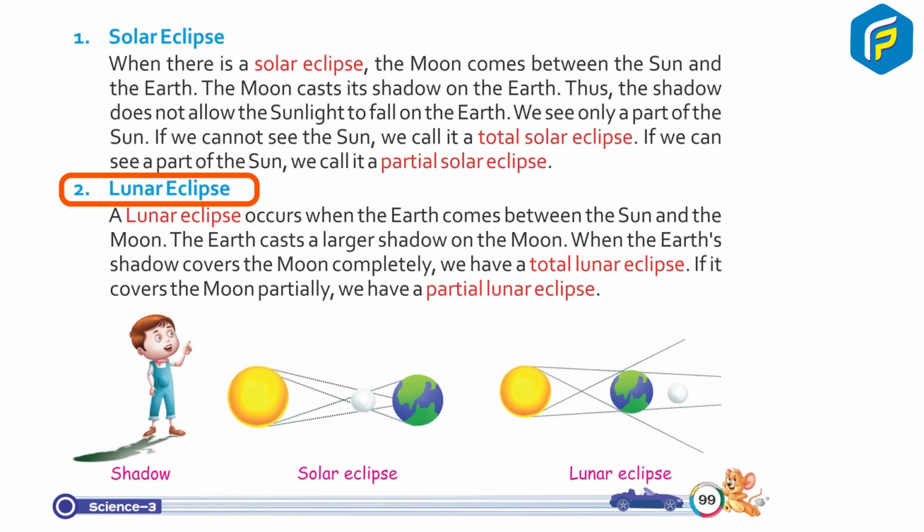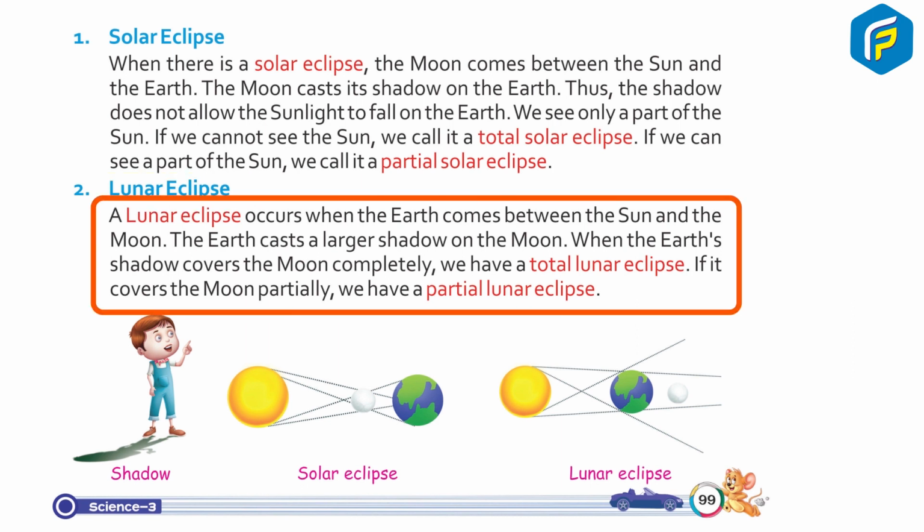2. Lunar eclipse. A lunar eclipse occurs when the earth comes between the sun and the moon. The earth casts its shadow on the moon. When the earth's shadow covers the moon completely, we have a total lunar eclipse. If it covers the moon partially, we have a partial lunar eclipse.